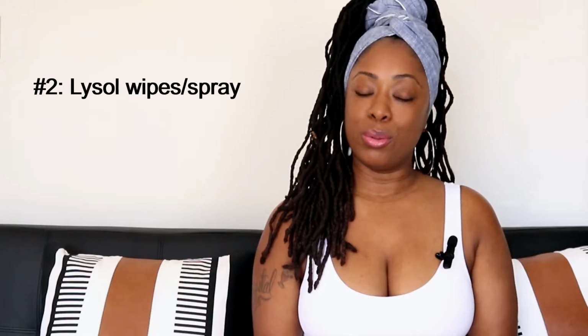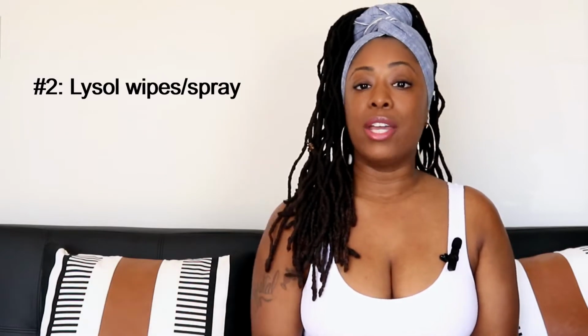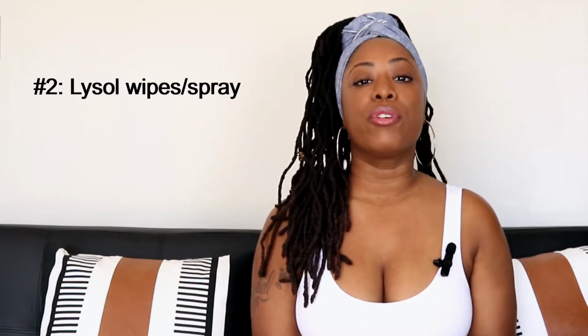Travel essential number 2, Lysol wipes and or Lysol spray. I usually bring both, but either or will suffice. And this is really for your hotel room or your Airbnb, wherever you're staying. I would use the Lysol wipes on surfaces like countertops, toilet seats, doorknobs, air conditioning units, remote controls, anything that we touch a lot throughout the room. And I use the spray to spray around the room just to kill any airborne germs.